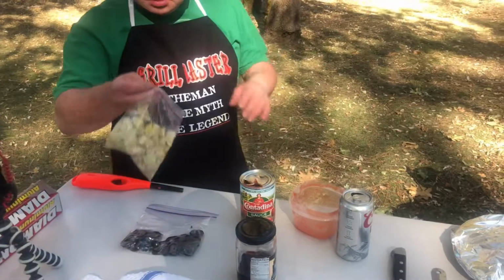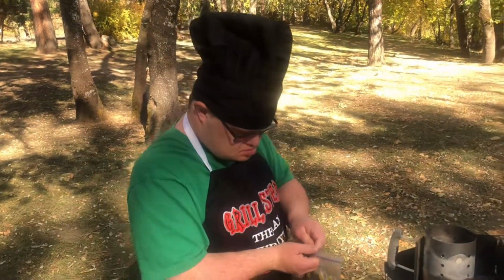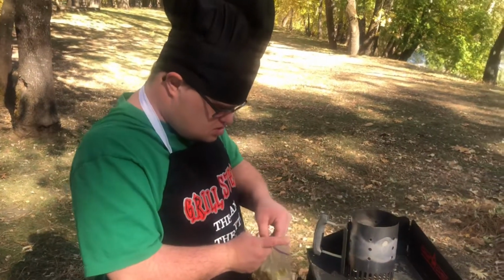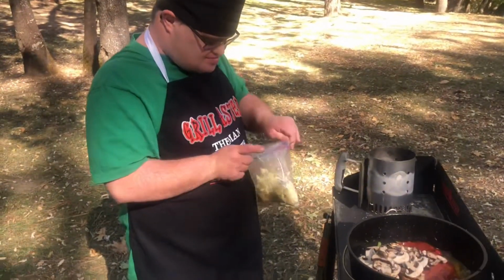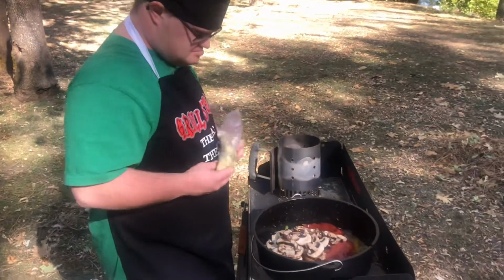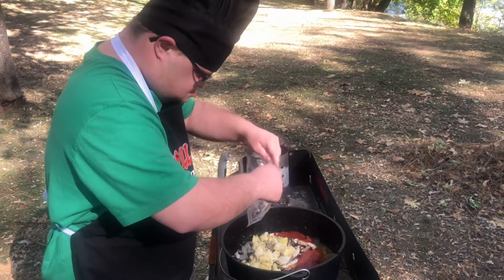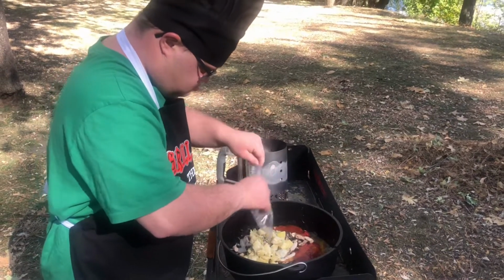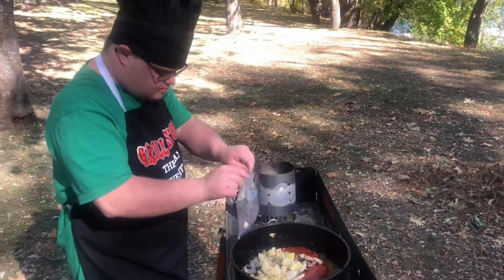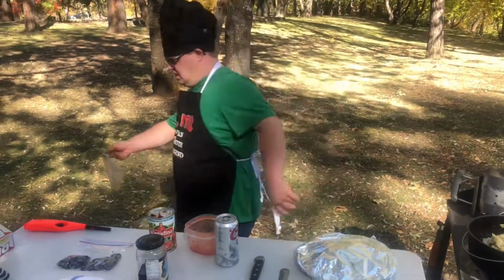Artichokes. And in the Wilson house, we call them artichokes. Let's try it, Daddy. Nice try. Oops. And lastly, olives.